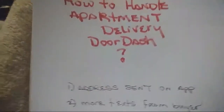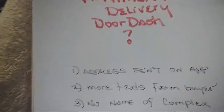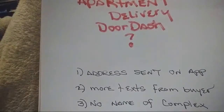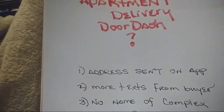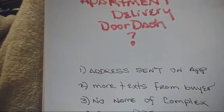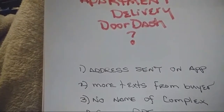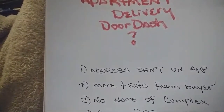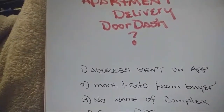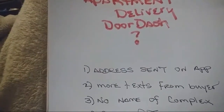So the address on the app, that's the first problem. Then all of a sudden you get some text from the buyer that says I'll be at, or the gate code is, or it's around the back, last building to the right, upstairs or something. And it's so confusing because I've gone to complexes with over 100 big apartment buildings in them. They're like little cities, and you will drive around in circles forever playing that game. And I'll tell you how to fix that.